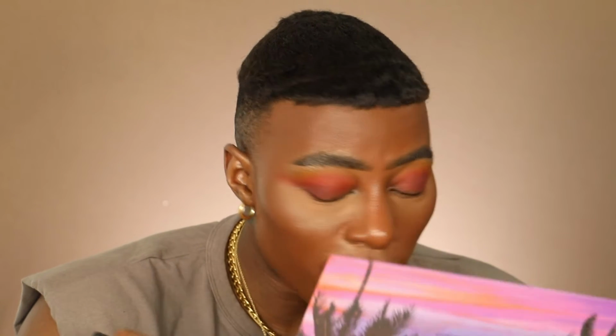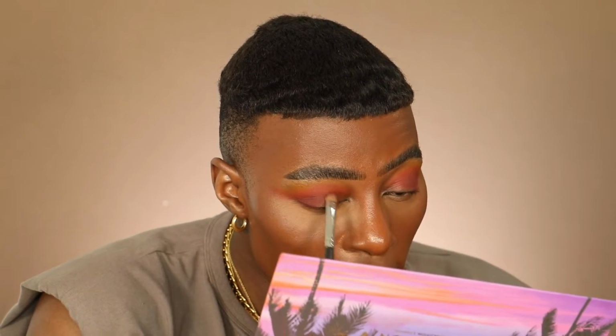I feel like yellows are really hard to make anyway, but obviously I'm not an eyeshadow pro, so I wouldn't really know. I do eyeshadow, but not all the time. But I know that yellows are really hard to make, but the yellow's showing up on my skin, so I have no problems here. Okay, so we have our colors on.